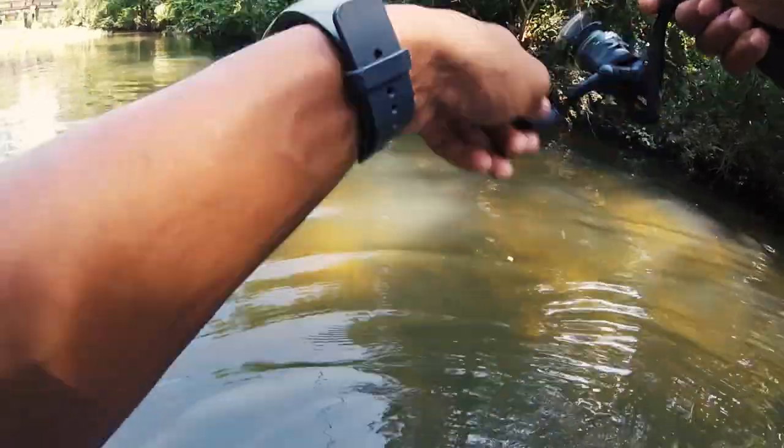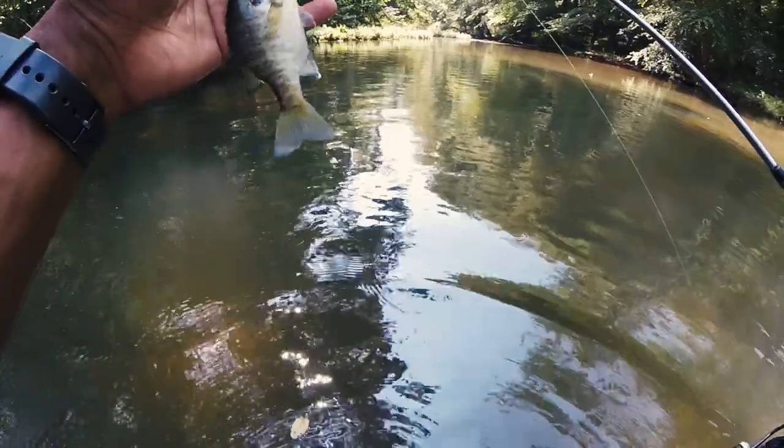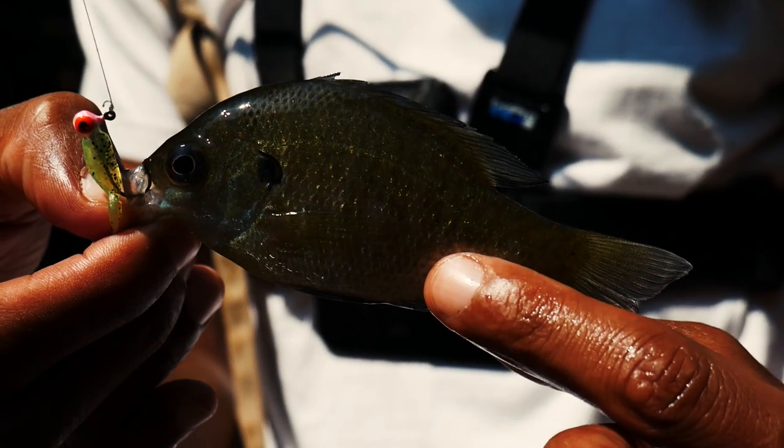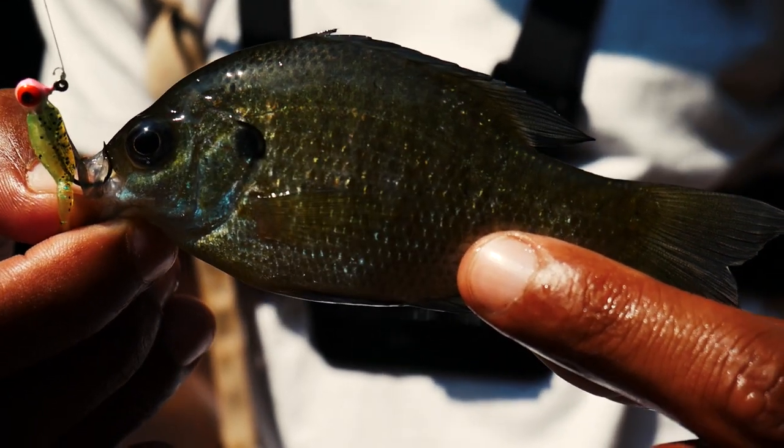There we go. Whew, finally, man. All right, fish number two. All right, 20 minutes later, finally got the second fish in a different color of these, a little bluegill. Let's let him go.